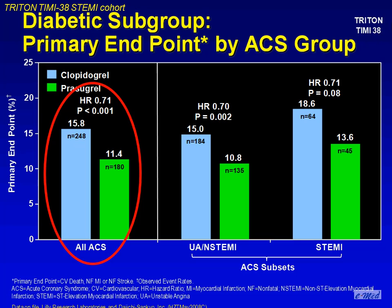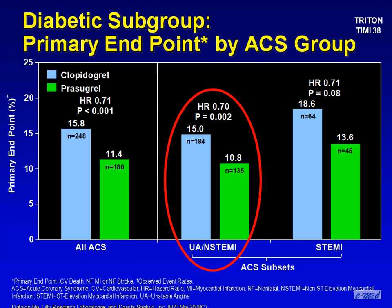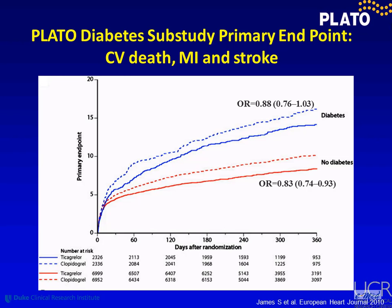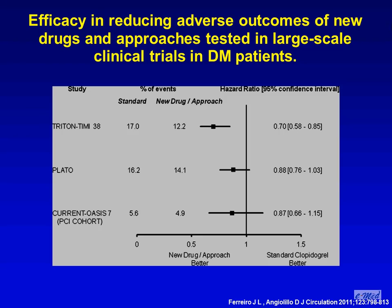But since diabetic patients have clear benefit with prasugrel as compared to clopidogrel, both in non-ST elevation MI as well as in ST elevation MI, and in non-insulin dependent as well as in insulin dependent, I think that nowadays I would support this procedure despite the patient's probably very high risk for bleeding with either prasugrel or another option, as you just showed us with ticagrelor, which also shows benefit over clopidogrel, equal benefit both in diabetic and non-diabetic patients.